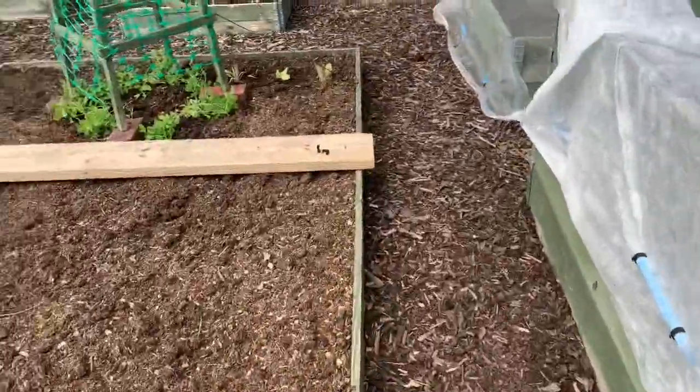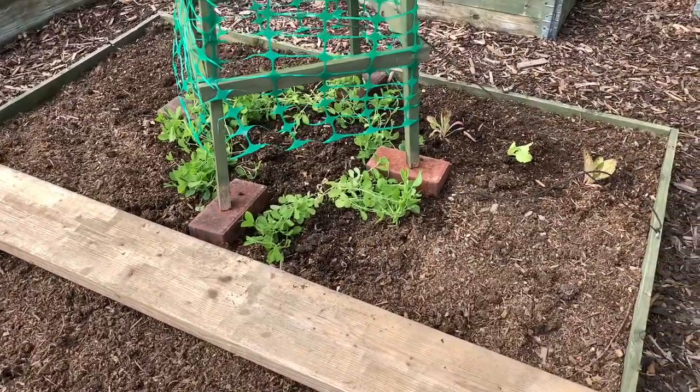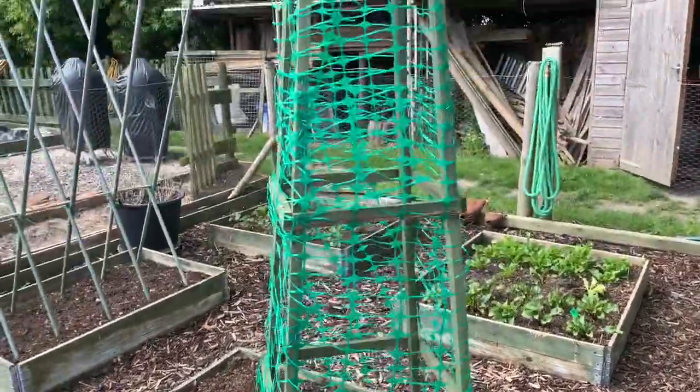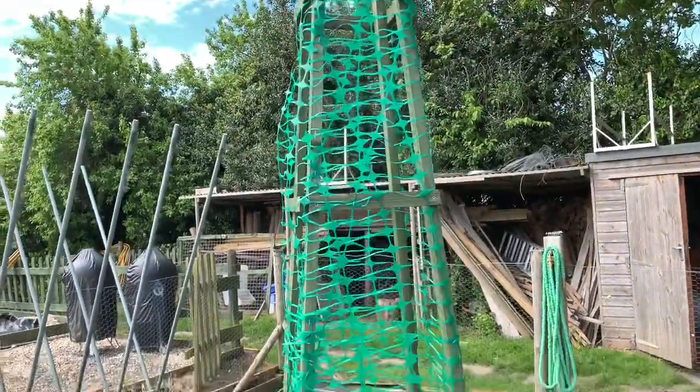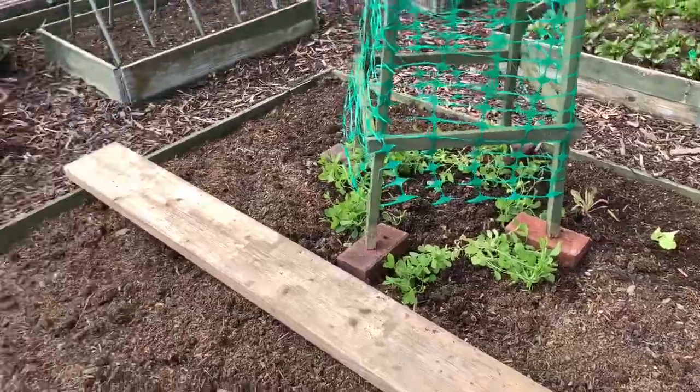Some sweet peas that my mum grew that I gave the seed. They went in yesterday. They look a bit miserable today, but they were completely root bound and I had to rip them apart. But they will come back. I'm confident that they'll be okay.